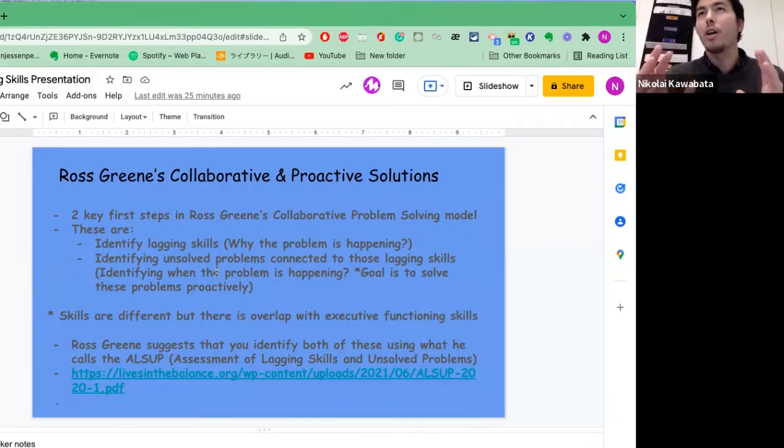So what are unsolved problems? An unsolved problem is basically, for example, doesn't brush teeth at night. That could be an unsolved problem. And I'll get into how we have to be very clear on how to phrase an unsolved problem, but we have to think, what skills might the student be struggling with? And what are some unsolved problems that the student is having?